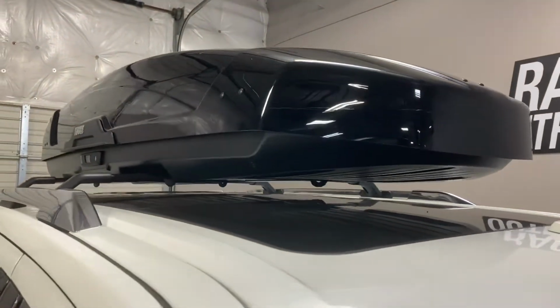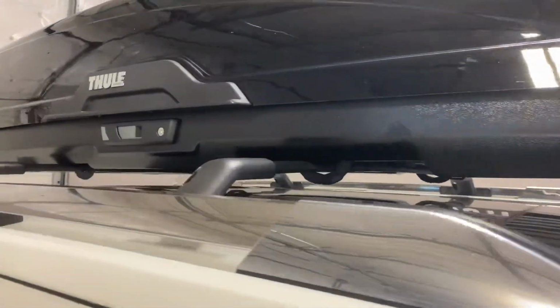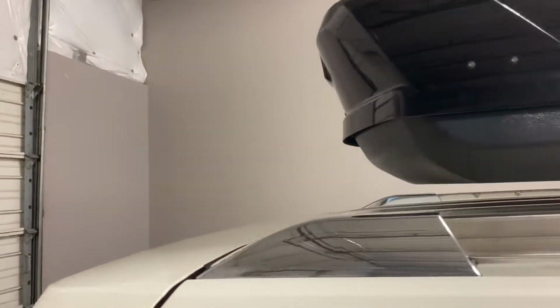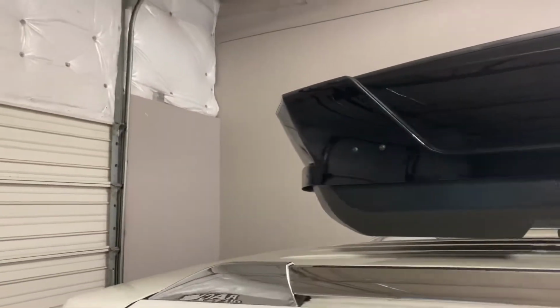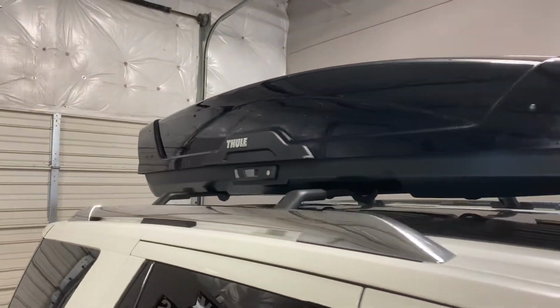Connects to the factory crossbars with Thule's simple mounting hardware, which is also included. There is no interference with the full operation of the rear hatch. Overall, excellent proportions and maximum carrying volume on this vehicle.